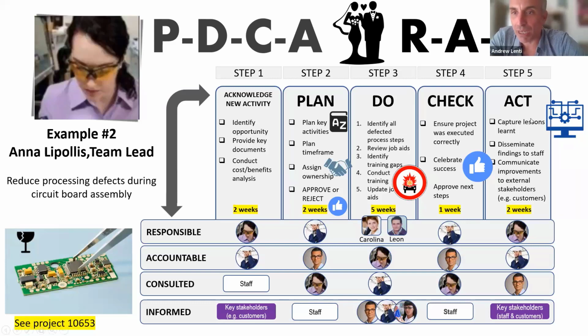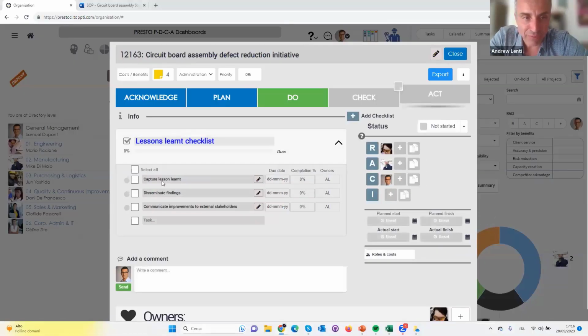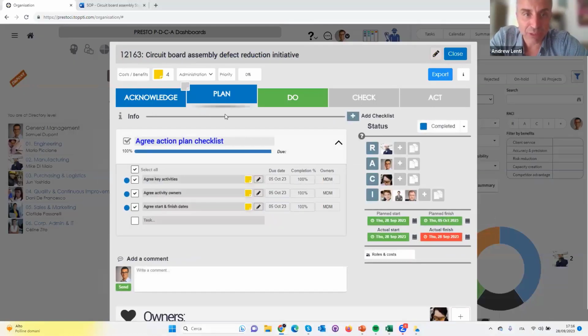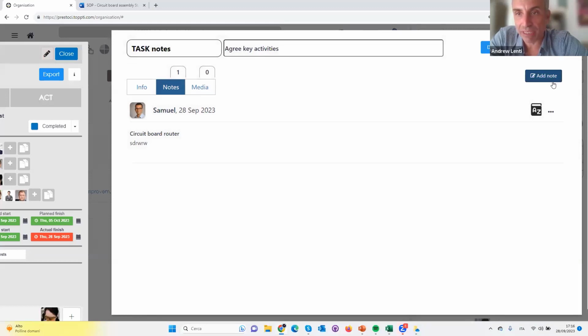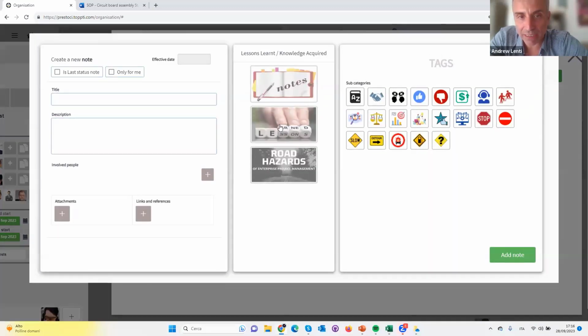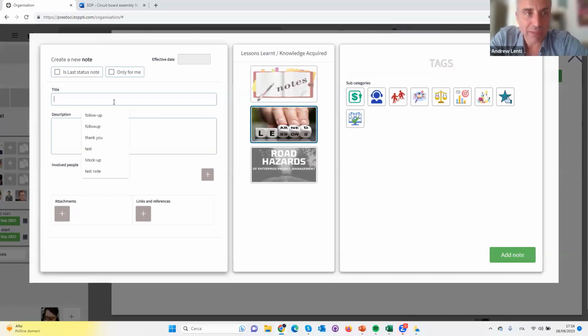Now, to be honest with you, we could probably put this in the capture the lessons learned phase over here, or you could actually come straight to the plan and say, when we were planning, we were agreeing the key activities. I'm going to capture a lesson learned here. I'm going to open this up. I'm going to go to my lesson learned archive. There it is, information and technology systems. And I'm going to say, better to prepare with IT team.